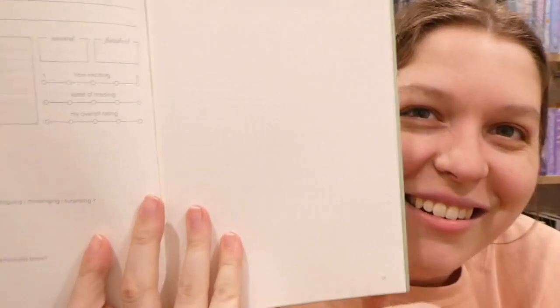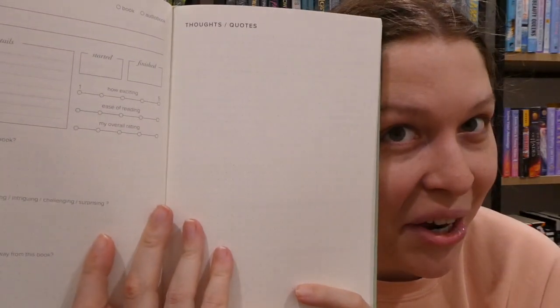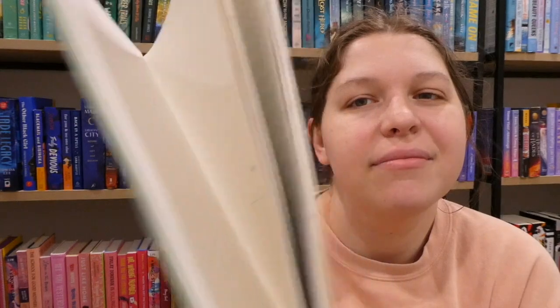So here's why I like it. It's because it's dot grid. The other ones were lined or blank. We had not seen a dot grid yet. Now, is it like the best? No, I don't know. Because the thing is that in my book journal, I don't really write down my reviews anymore. I write my reviews on Goodreads or Storygraph. But it's still cute. It's just I can't get over the paper.